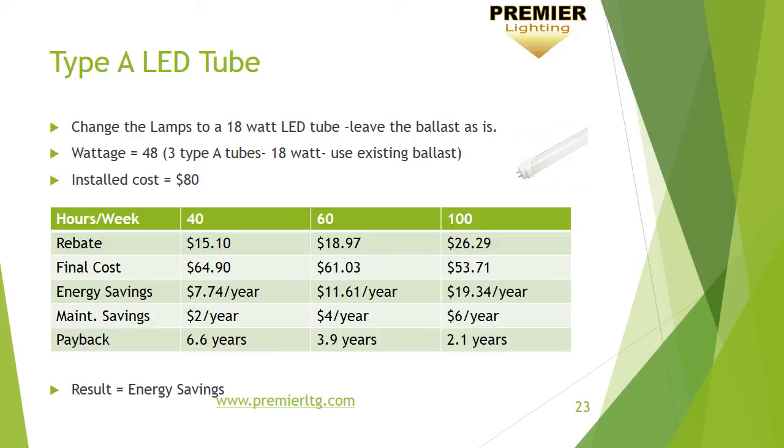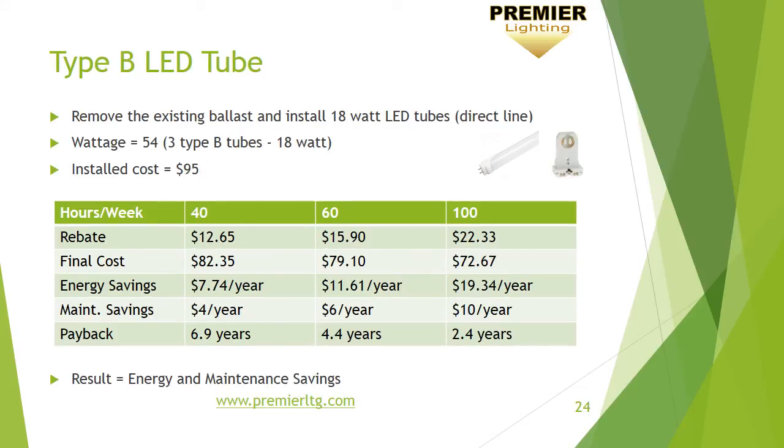Type B LED tube. Let's say you're going to go with this option where you remove the existing ballast because you don't want to have to worry about or deal with ballast any longer, and you install 18 watt LED tubes, direct line voltage. Again, there's different wattages you can do, but 18 watt is the most common at this point. So the wattage is 54. Your install cost is $95, and you can see that your payback is anywhere from, again, 2.5 to about 7 years. The result on this is energy and maintenance savings. Maintenance because you eliminated the ballast, and you know that these tubes are going to be warranted for 5 years. You put them in, you're not going to have to worry about them for at least that long.